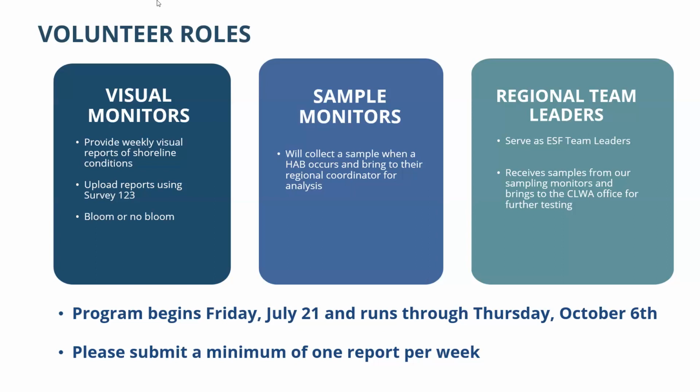When you collect that sample, we're going to ask you to bring it to your regional team leader, and they will ensure that sample gets to us so that we can take it to the lab for analysis. Your regional team leaders that we went through on that previous slide are the ones you're bringing samples to. You're also going to be assigned to one of those regional team leaders. They can be a mentor for you, especially if you're a new volunteer this year. If you have questions, or if you need help with the online reporting, your regional team leaders are pretty seasoned and should be able to answer any questions that you have.